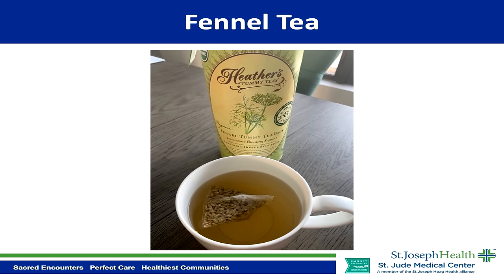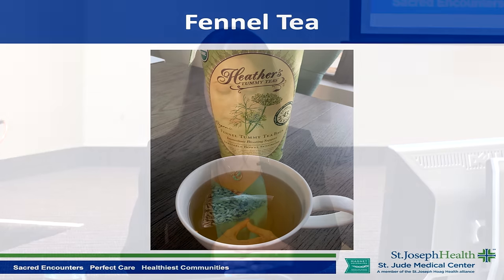Fennel tea, if you haven't heard of it, is amazing for digestion. Fennel naturally promotes GI motility and it can help with gas pain. It's great for IBS. In fact, in Indian culture, people actually chew fennel seeds at the end of a meal because that helps with digestion as well.